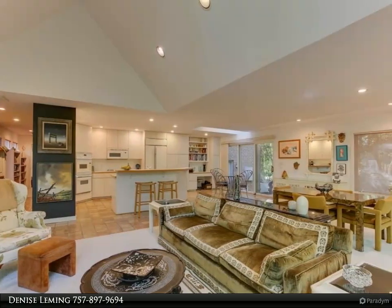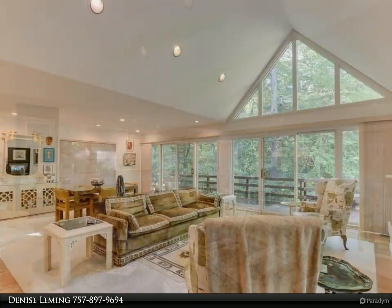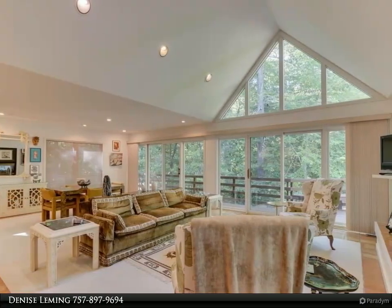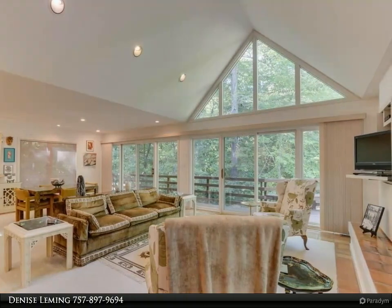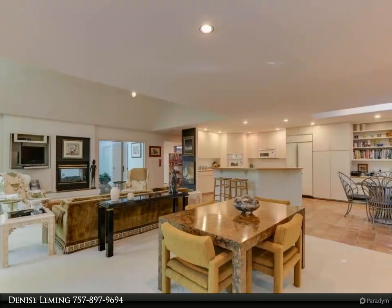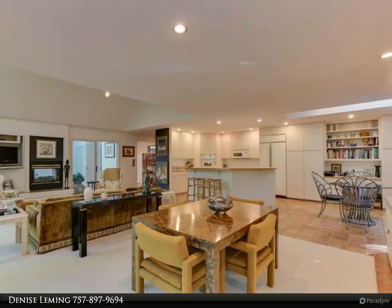All other bedrooms include ensuites and walk-in closets as well, with plenty of storage space. Private oversized deck is prepared for any event or entertainment. Roof 2019, 7 skylights, 2022 seamless gutter, 2019 6 built-in bookcases, and even a walk-in crawl space.